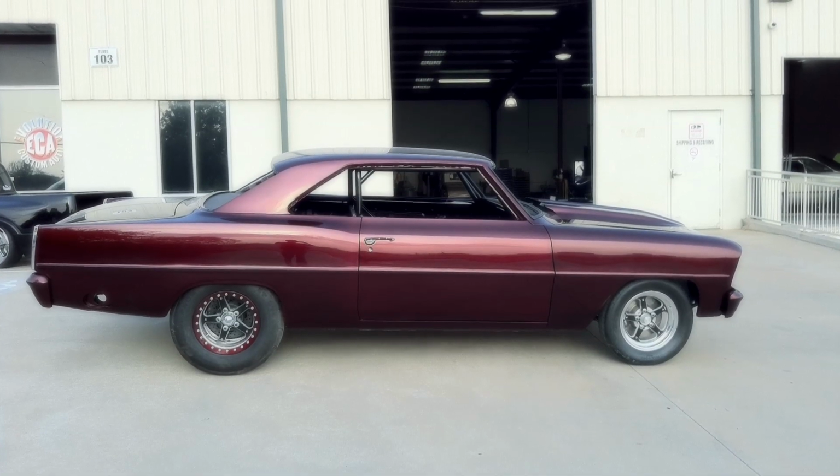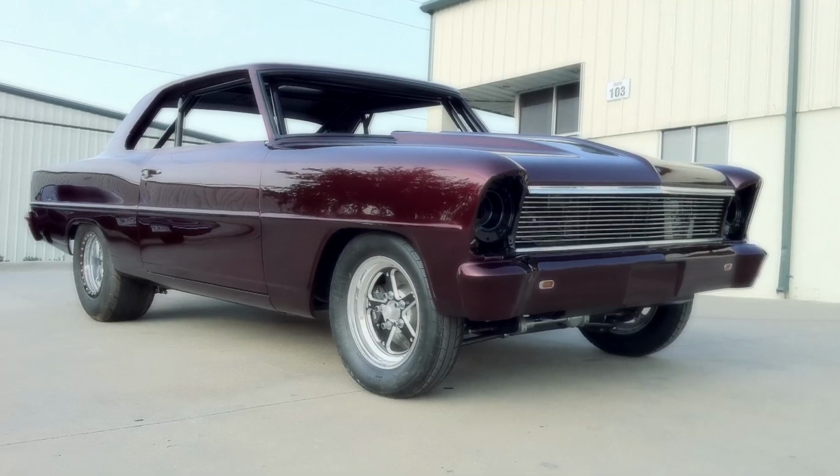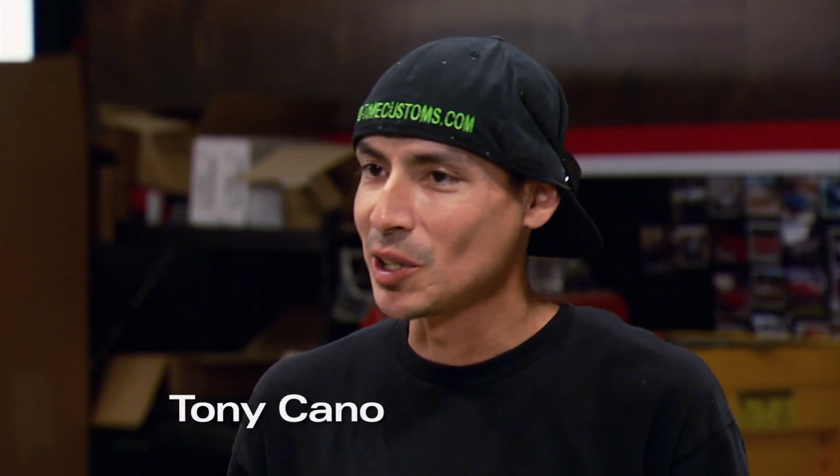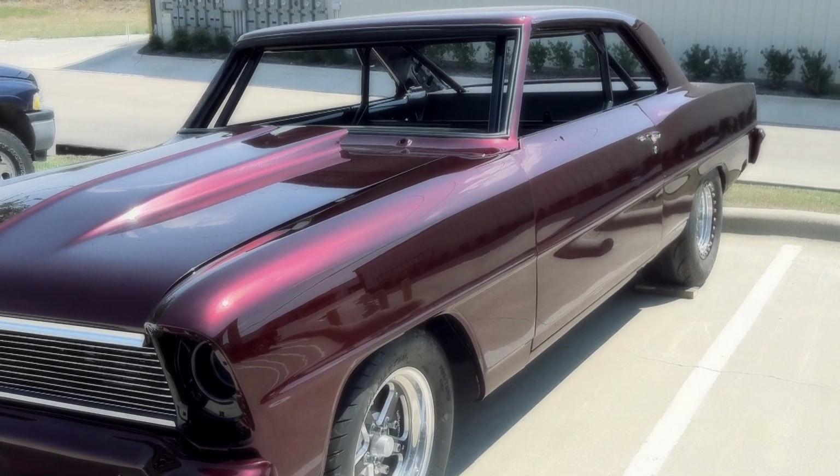Tony's favorite project? This 66 Nova 2 with a candy apple top coat over a black base. When you can see that perfect finish and you can see your reflection and read the letters off your shirt, it's always a nice feeling. You can take it anywhere, and that's the first thing that's going to catch everybody's attention.